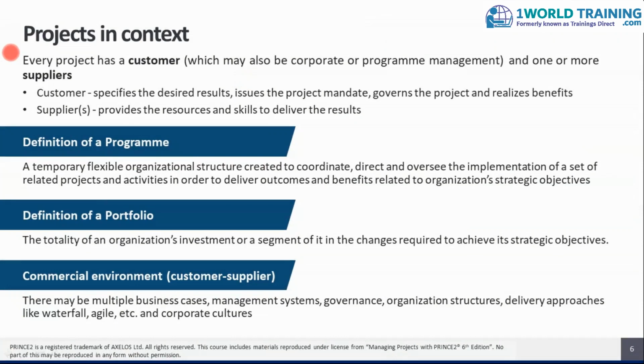Every project has a customer, which may also be corporate or program management. Therefore, the customer could be internal within the performing organization, or it could be an external customer who will pay the money for the product or the result. And there would be one or more suppliers. Most of the projects, therefore, are customer supplier projects, though there are also several internal projects as well. Even in that case, we may call the internal performing organization as internal supplier.